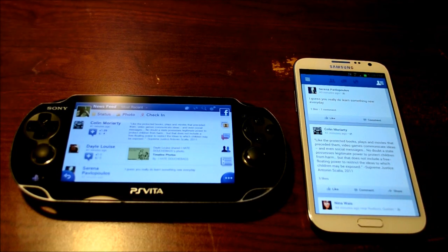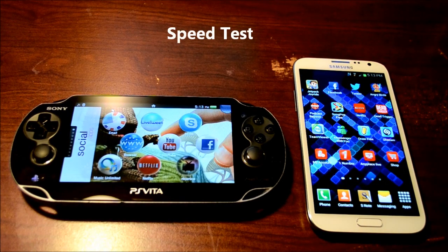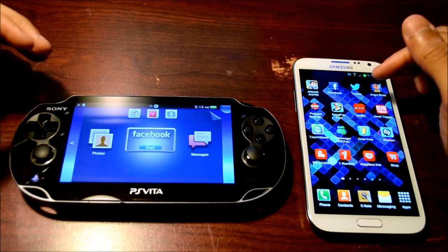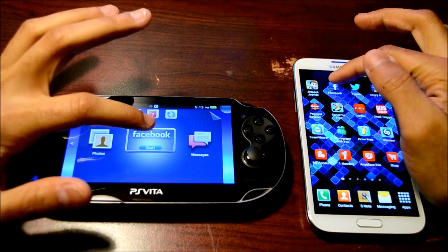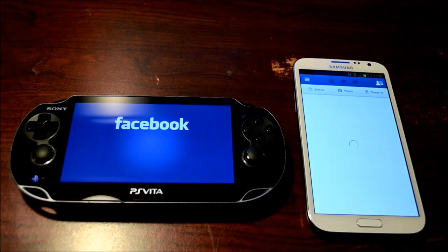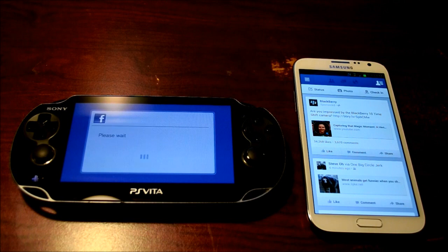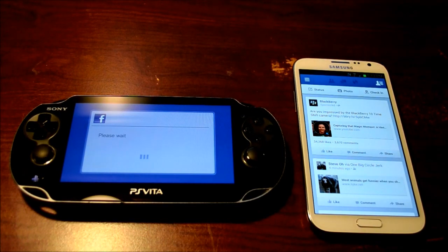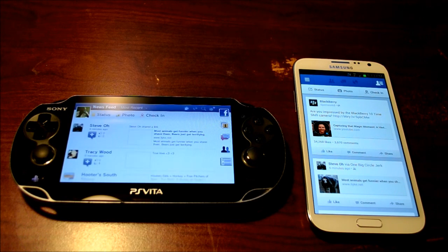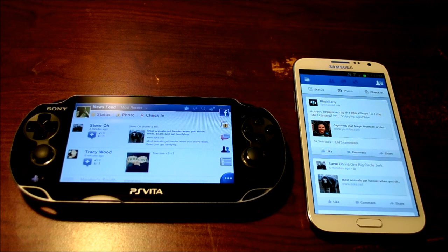So we're going to jump into speed. The first thing we're going to do to test speed is to test how fast the apps take to load up on each system. So we've closed them down and we're going to restart them. So 3, 2, 1. The Note 2 is done. Vita's still coming along, and it should come soon. Right now, Vita's done. Okay, so it was fairly fast on both, but Vita is notably slower to load it up.